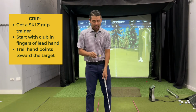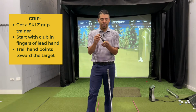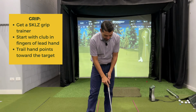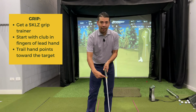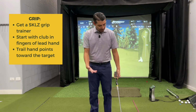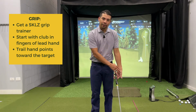I'd recommend getting a little training aid. This is a grip trainer. It's made by Skills, S-K-L-Z. You get this on Amazon, and then you could clip it onto your golf club. There's an arrow at the bottom of the grip trainer, and we'll have that point right down the shaft. And when you put your hands on, I want you to start by putting the club in the fingers of your lead hand.